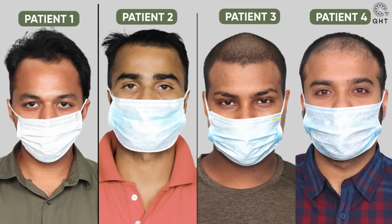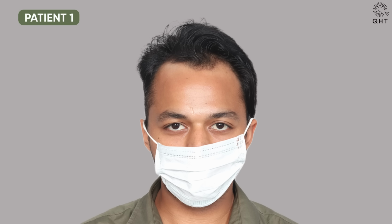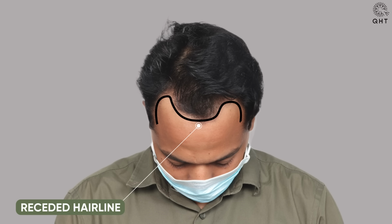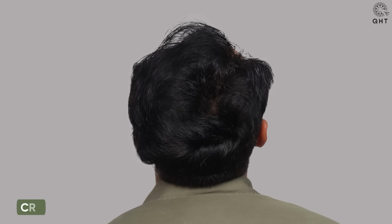Before starting the hair transplant procedure, let's understand the initial condition of each patient in detail, because every stage of baldness requires a customized approach and surgical planning. Patient 1 presented with Norwood Grade 2 baldness, an early stage where the hairline had started receding, mainly affecting the sides and frontal zone. The remaining scalp, including the mid-scalp and crown area, showed healthy and dense hair growth.